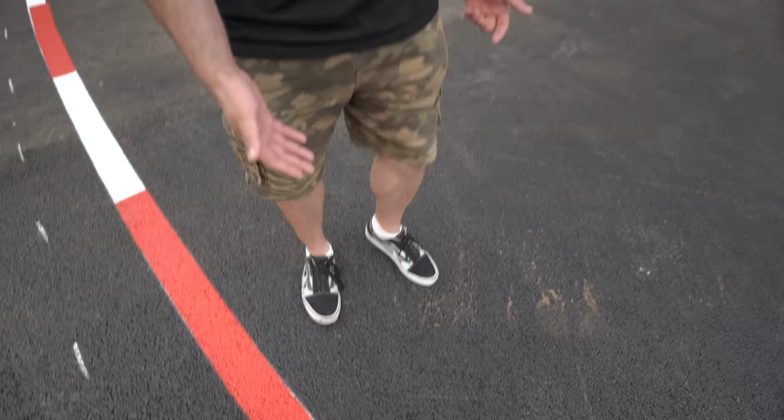This track, well, this was just laid yesterday, so the tarmac that I'm standing on is still quite sticky. The idea is it's all concrete on the floor. Could we drift on the concrete? Sure, but there's no grip on the concrete. Also, you'd leave a lot of damage to the stadium.